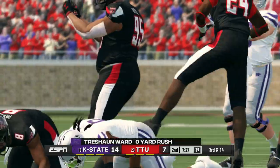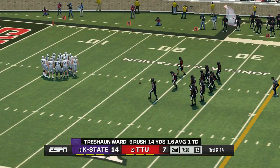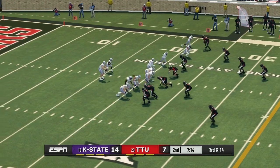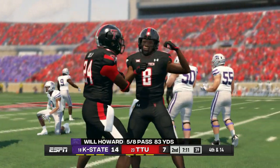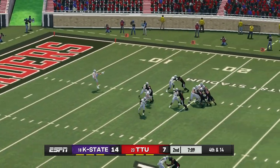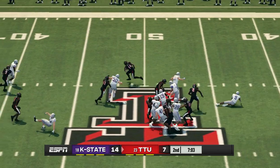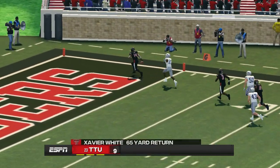They'll wrestle him down in the backfield. Gets rid of it quickly, and that was almost picked. White is back deep to return the punt. Looking for the corner. He's at the 40. To the 20. To the 10. Touchdown, Red Raiders.